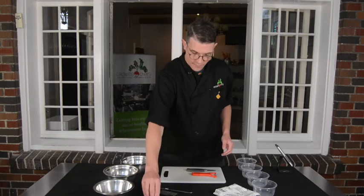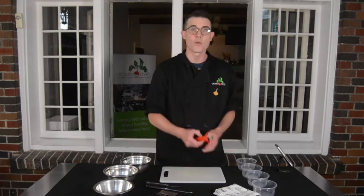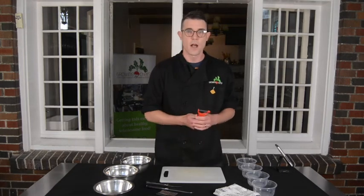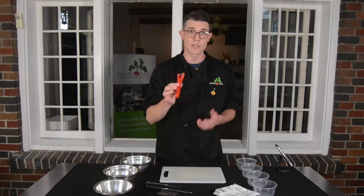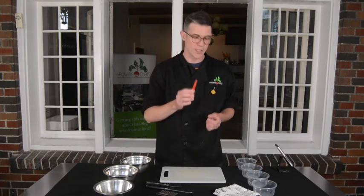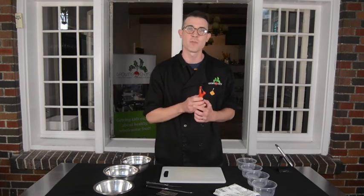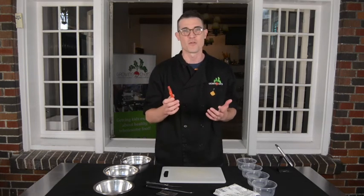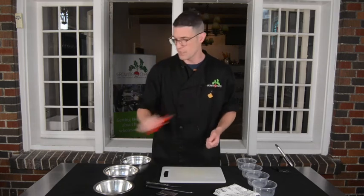If you are going to have your kids chopping or using sharp tools, a great place to start is with a peeler. And kids as young as kindergarten are capable of starting to learn to use a peeler safely. And the best part is working with a peeler. Even if you do make a little mistake, it generally results in just a small little Band-Aid and you can move right on. And that's good experience for them to learn how to be careful with the tools.